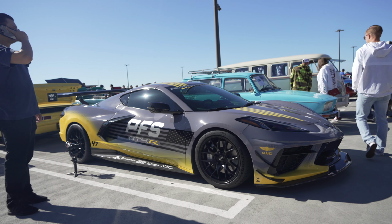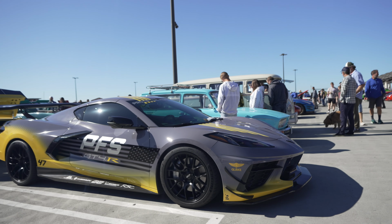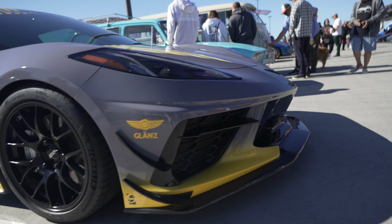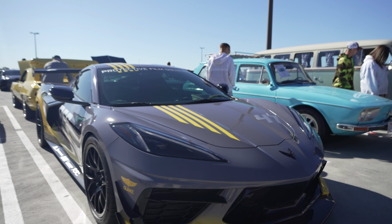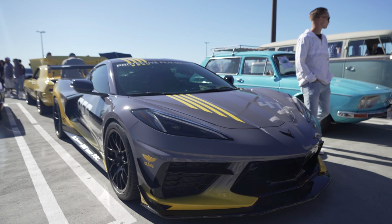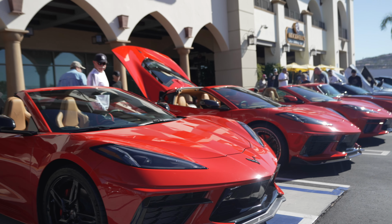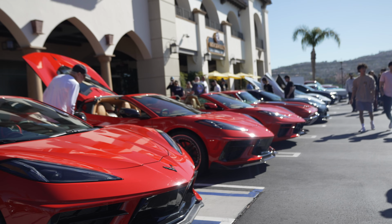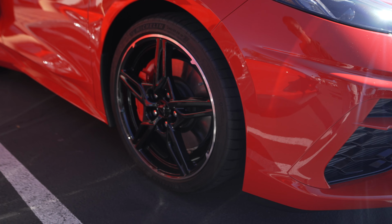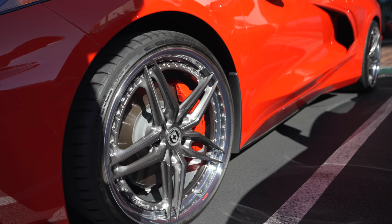Check out this C8 Corvette. Made to look like the upcoming Z06. It's got a whole bunch of additions, with the big wing being the most prominent. Got the side canards. Yeah, that's really cool. Nicely done. It's like Corvette Row right here. C8 stock wheels. C8 HRE wheels.